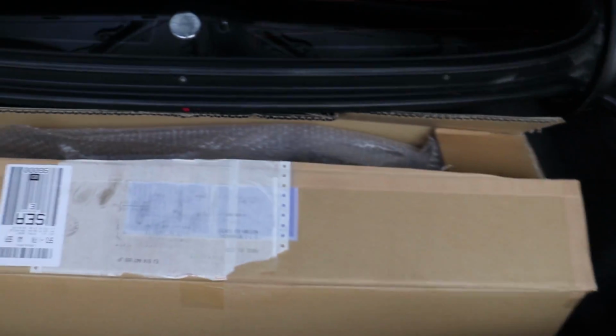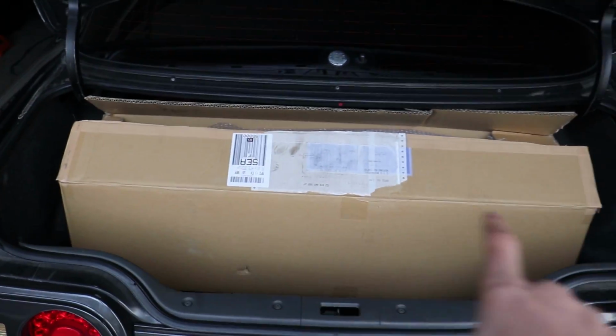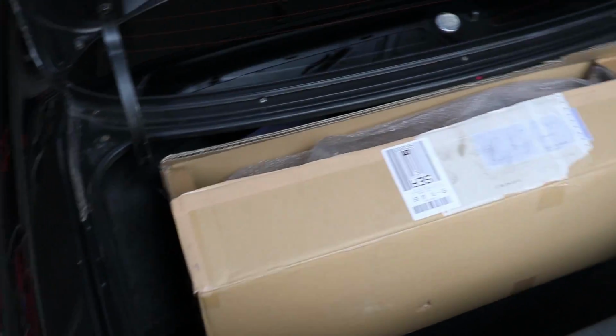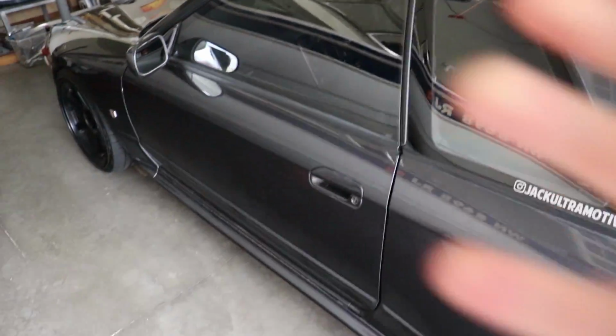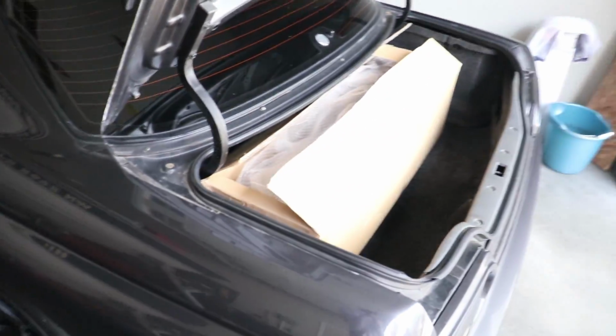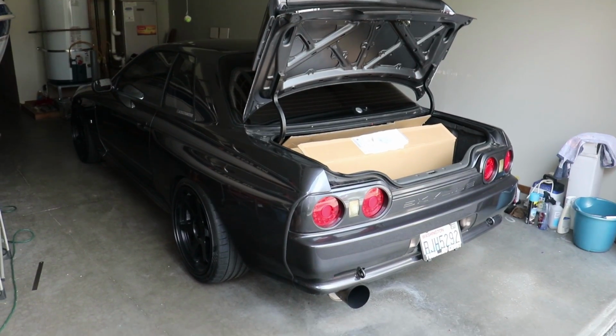Okay, so we got the pipe that perfectly fits in here. It's actually amazing how perfectly that sits. We have a new fan blade that's also going to be replaced on the engine. So we're just getting the car loaded up with the parts that they're also going to have to add on to it. And now it's time to get this thing on the tow truck, and hopefully everything works out.